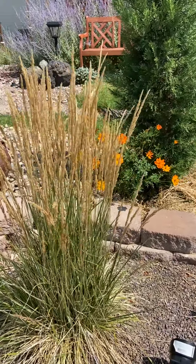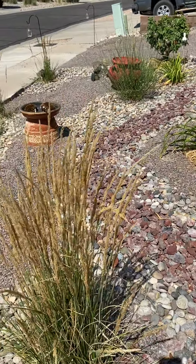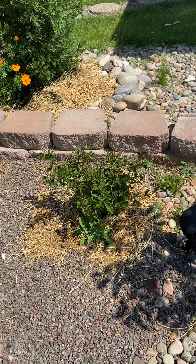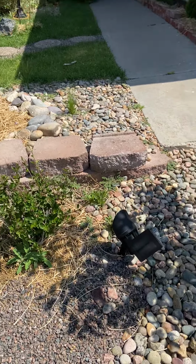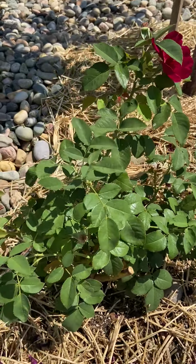Our grasses are growing nice. They're real happy. And like I said last time, I've cut back watering these. The little ones I'm still giving attention to. The little Korean dwarf lilac is doing fine, and this rose is looking good. Got some nice red blooms. They're so pretty.